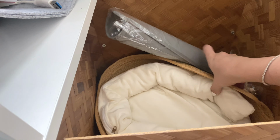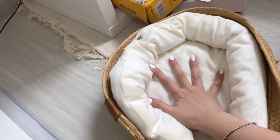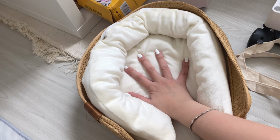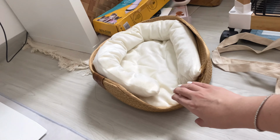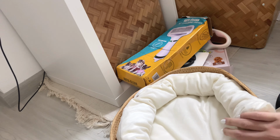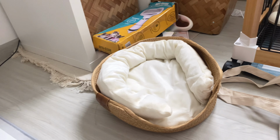And I also bought another dog bed for her, but this seems so super small. I think I just got the measurement wrong. Oh my god, look at this. My hand fits there just right. So I don't think this is the right size for her, honestly, but we'll test it out. It's so cute, right? It suits my house so well.